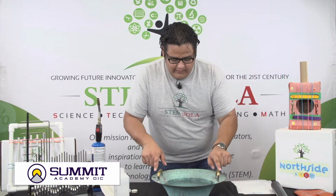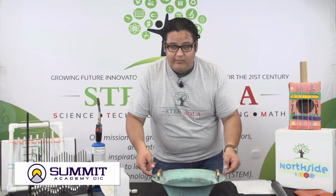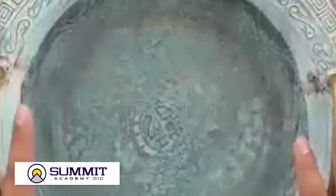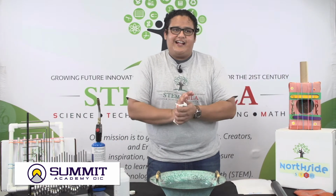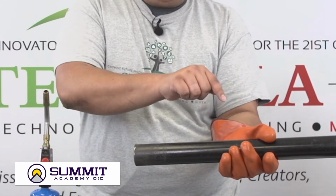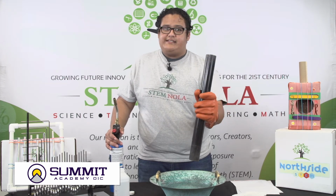I'm gonna make some friction on these handles, and the friction is gonna travel to the ball into the water. You can see the water dancing. Now, what's next is we are going to use fire. I love this activity. What's happening is I'm heating up the air molecules inside this pipe. So when they get out, they are gonna make a sound.